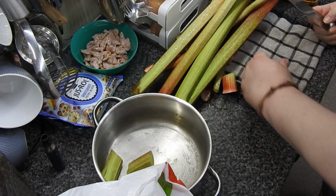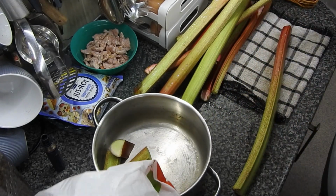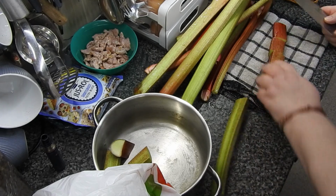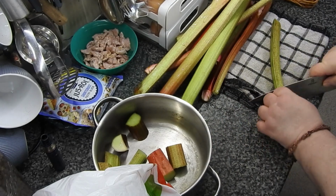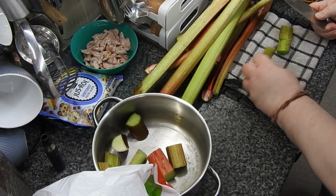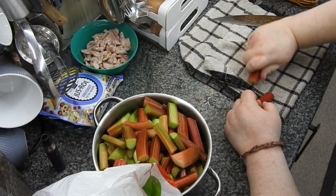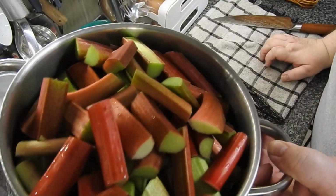because I'm going to make just a quick rhubarb compote for the pudding that I'm having yesterday. So this is about 2 kilos altogether. The recipe does not call for that. I froze what was left, so I will put the proper recipe down below. So there it is. Huge pan full of rhubarb.